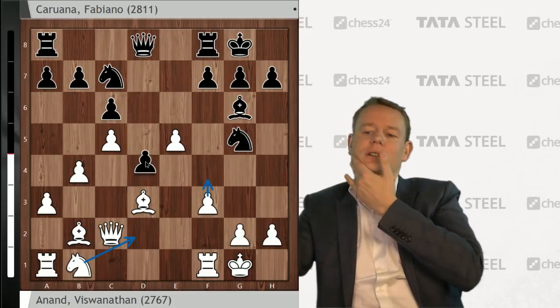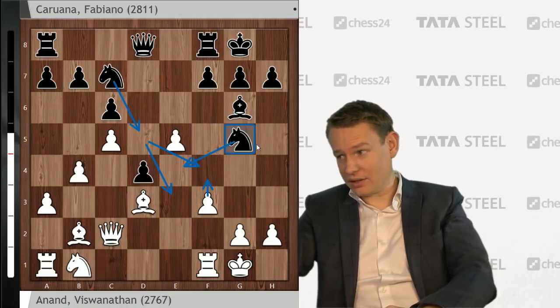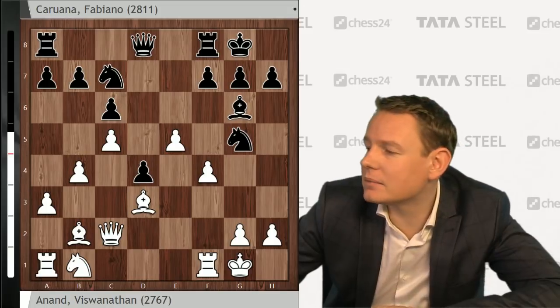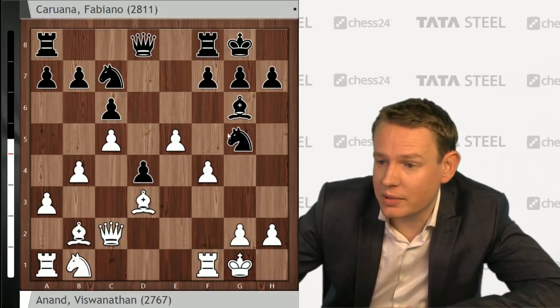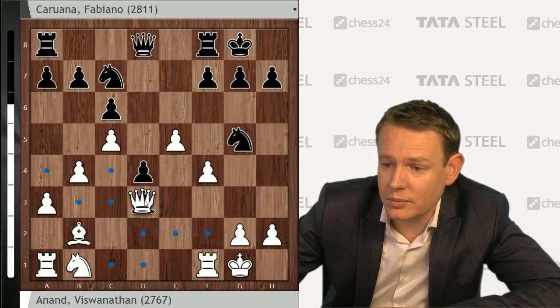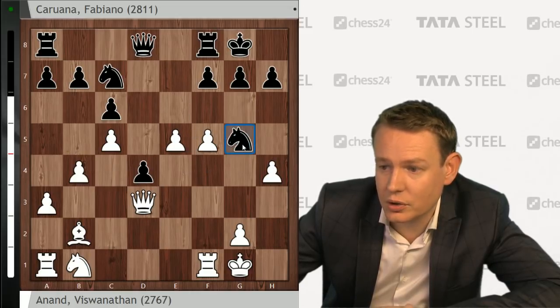Instead, Caruana goes for the complications that ensue after d4, playing to throw his knight towards the e3 square. And now it becomes very move by move. f4, black doesn't have time to go knight e6 because of f5. Bishop d3, queen d3, knight e6 is not much better. f5, let's say knight g5 and h4 traps the knight.